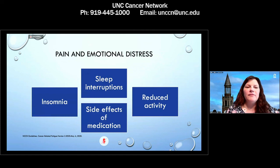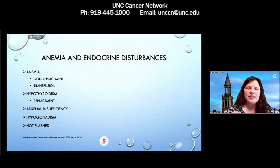Next slide. For anemia and endocrine disturbances, check their hemoglobin and hematocrit, check and see if they need iron, check if maybe they need a transfusion, and that's usually managed pretty well, I think. It's pretty obvious. Hypothyroidism, if they're having that, either from immunotherapy or from another reason, you replace it. Are they having adrenal insufficiency? Another thing very common with immunotherapies, it needs to be addressed.